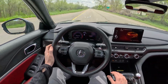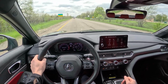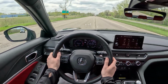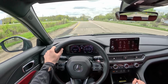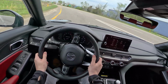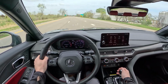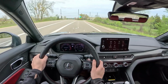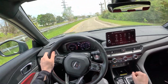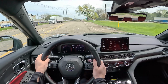A few different drive modes. We're going to go up into Sport. Get our traction stability control out of here. Not exactly a thrilling experience getting up closer to the limit.